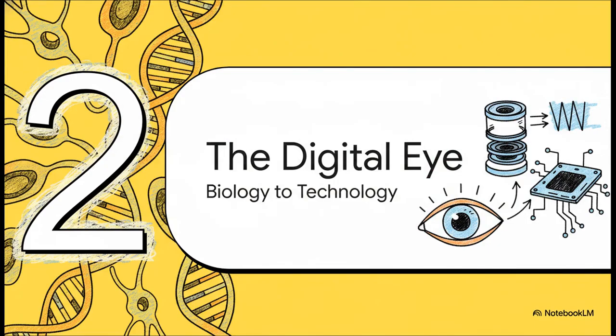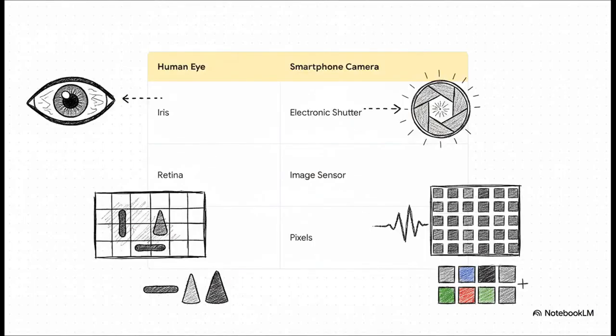Okay, so with that biological blueprint in our heads, we can now turn to the technology. And as you're about to see, the engineers who designed these cameras, they didn't really reinvent the wheel. They basically just built a digital version of the human eye. And the parallels are, well, they're incredibly direct. Your iris, which opens and closes to let in light, that's the camera's electronic shutter. The retina, that big grid of cells at the back of your eye, that's the camera's image sensor. And those individual rods and cones, well, in the camera, we call those pixels.